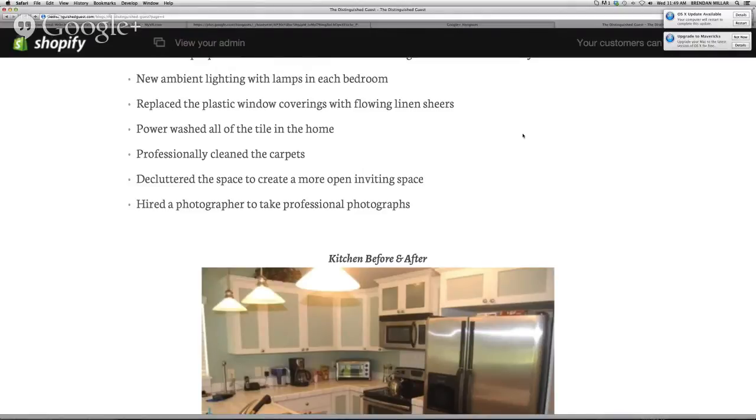And then from there, it was really just maintenance. I mean, we power washed all the tile in the home, which we do twice a year. We professionally clean the carpets, which we do twice a year or more if needed. And then really, you'll see from the pictures, we just decluttered the space.